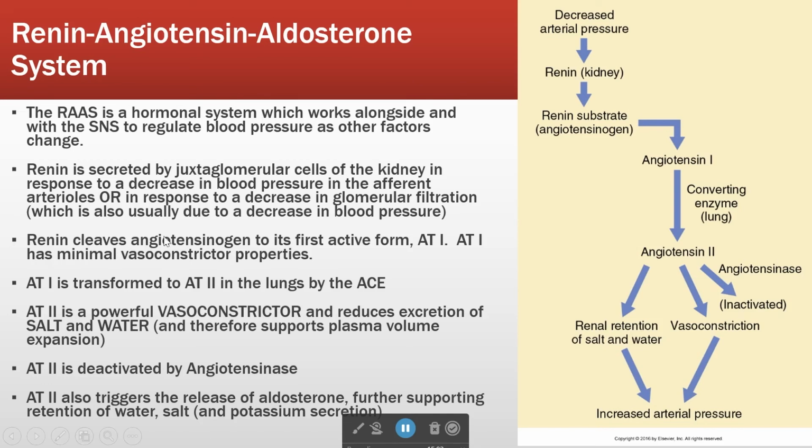Okay, so how does that system work? So we get a decrease in arterial pressure. That decrease in arterial pressure, I'm going to add a point, leads to a decrease in urine production. Technically, it's a decrease in glomerular filtration rate. The kidney detects that. The juxtaglomerular cells detect that. And in response to that decrease in GFR, they release renin. Okay, so renin brings about angiotensinogen.